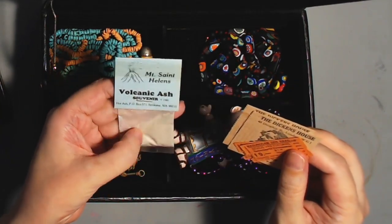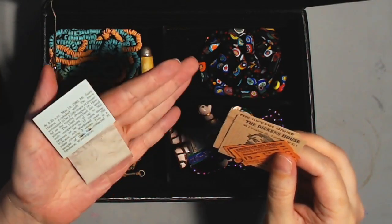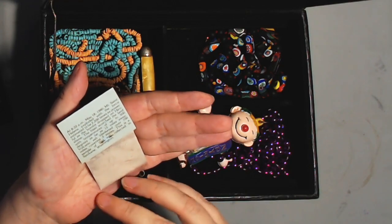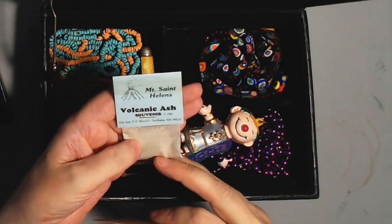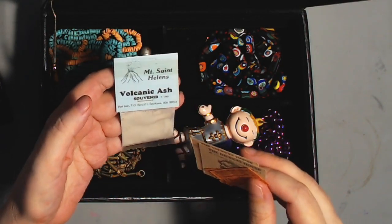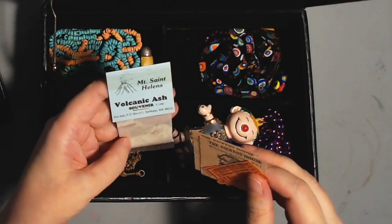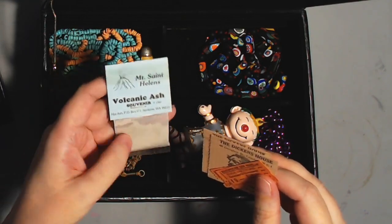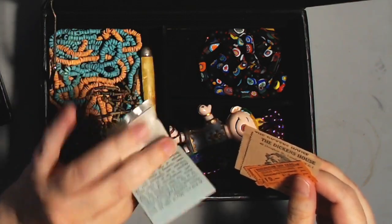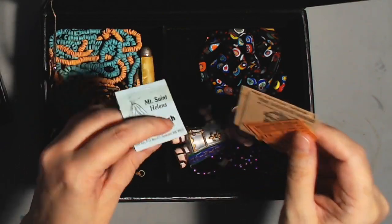This is Mount St. Helens ash. I was actually in Spokane when Mount St. Helens exploded, and I remember it being so dark during the day. I was babysitting. There was so much ash in the air. It was so dark that the street lights came on in the middle of the day. So I did get a little bit of that to remember that experience.